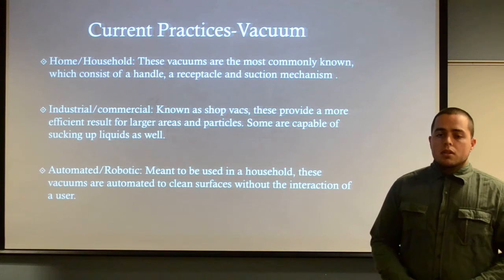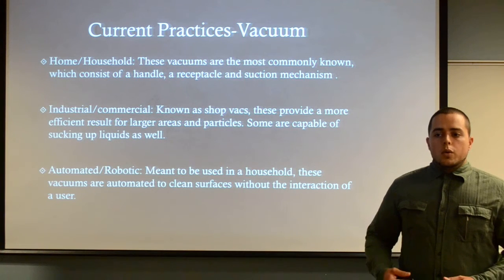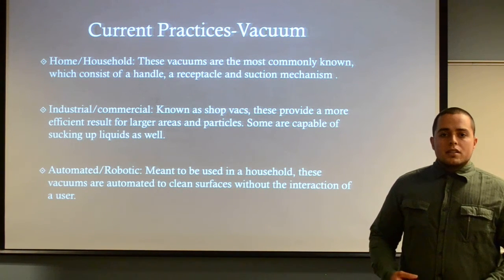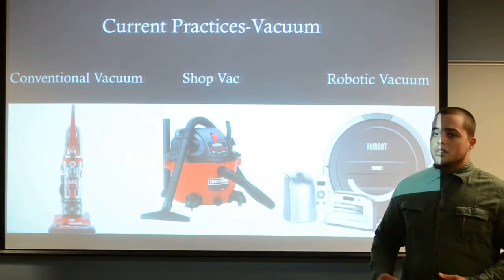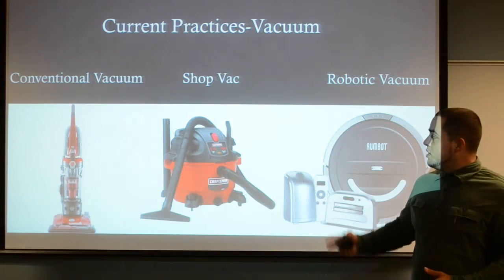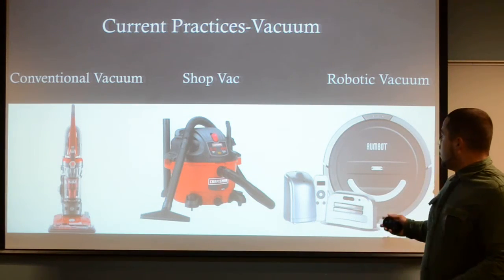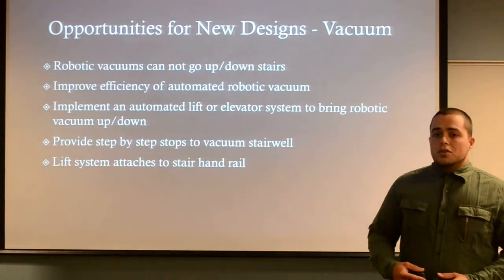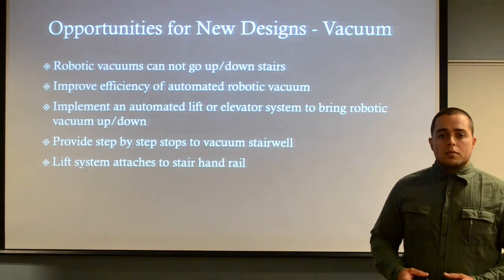or a combination of both. Then we also have the robotic one, which is an automated system that operates by itself. There's no user needed for this machine to operate. We have an illustration of the conventional vacuum cleaner, the shop vac, which is the commercial or industrial one, and the robotic one.